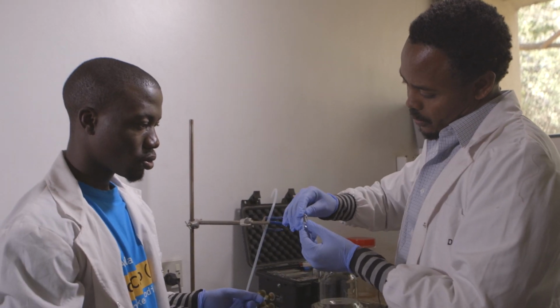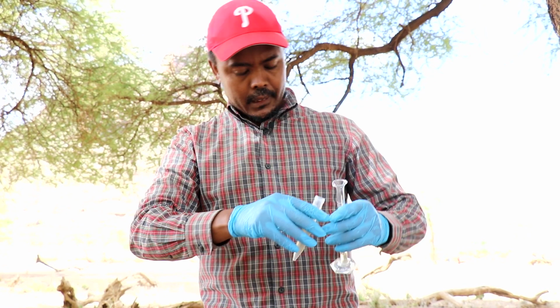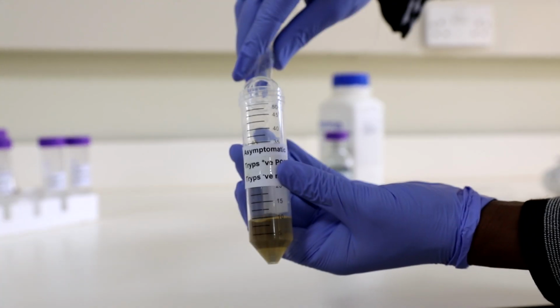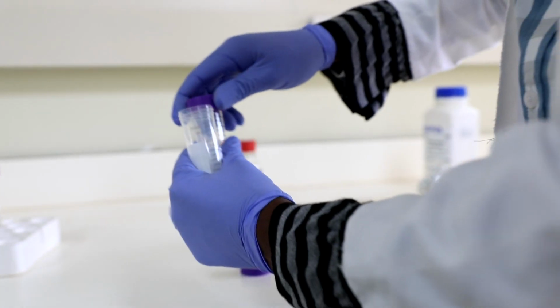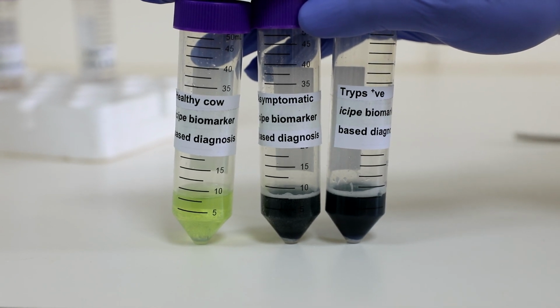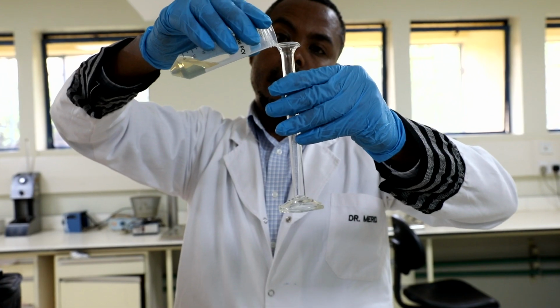Researchers from ICIPE have developed a much-needed, non-invasive, rapid, affordable, efficient, and easy method to diagnose African animal trypanosomosis. As a result, through a simple urine test, which can be administered even by livestock keepers, it is possible to confirm whether an animal has the disease. Dr. Merit Getahun, ICIPE scientist and leader of the study, explains the process to the discovery, starting with an overview of the challenges in diagnostic strategies.